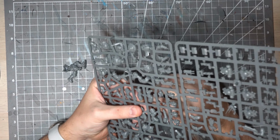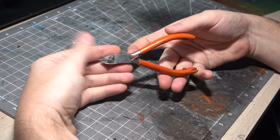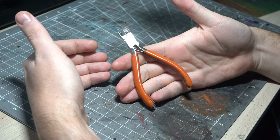For removing things off the sprue, due to the size of them, you're able to get in nice and tight to items that are close in together, which just means less damage and less things you have to fix. If you're regularly cutting things that are particularly tough, then it's worth looking at something like these electrical wire cutters that have this nice rubberized grip around the outside, which just makes them a little bit more comfortable and a little bit softer on your hands.